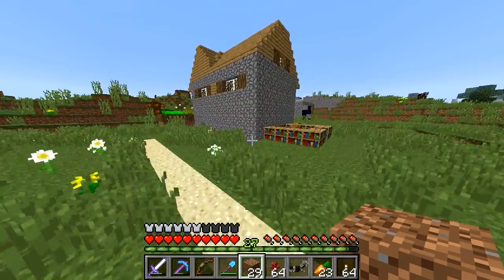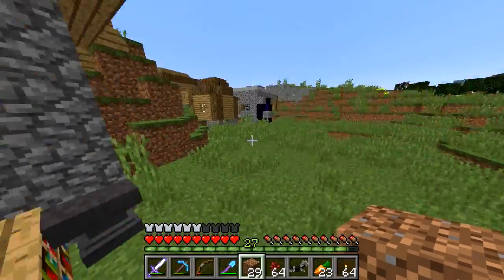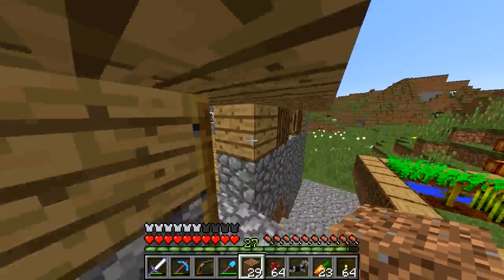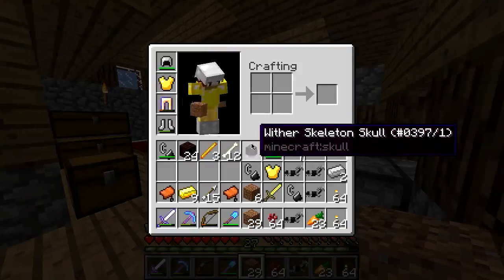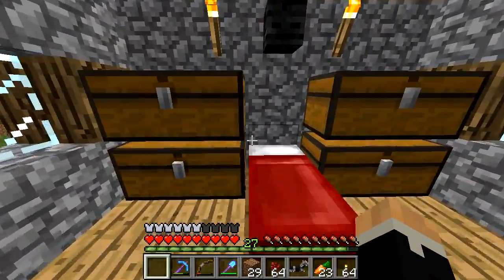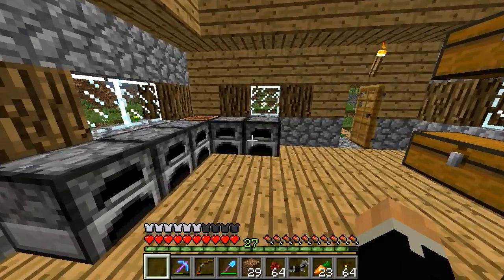So next episode we'll probably start working on some sort of farm. Maybe we'll do a reed farm. Maybe we'll do something in the Nether. I don't know. So let's place this down at the head of our bed. That doesn't look terrible at all.